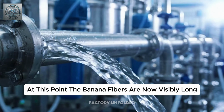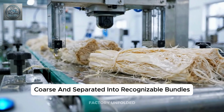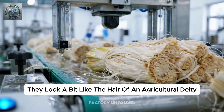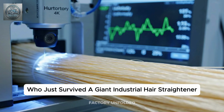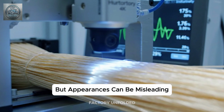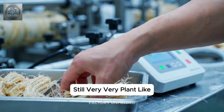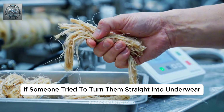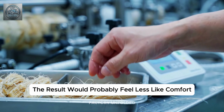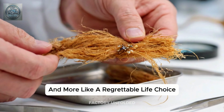At this point, the banana fibers are now visibly long, coarse, and separated into recognizable bundles. They look a bit like the hair of an agricultural deity who just survived a giant industrial hair straightener. But appearances can be misleading. They are still rough, still stiff, still very, very plant-like. If someone tried to turn them straight into underwear at this stage, the result would probably feel less like comfort and more like a regrettable life choice.